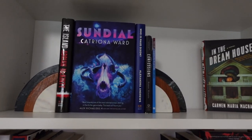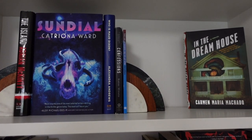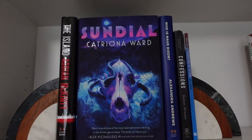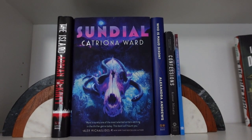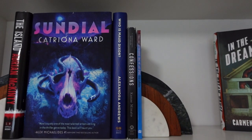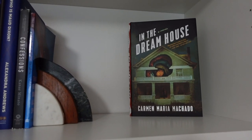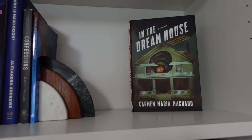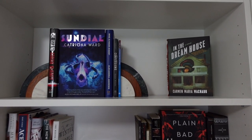Over here, we have my darker books shelf, so horror, thriller, just darker themes, those types of books. Obviously, The Island, Sundial, I just love that cover, so I wanted to have that one be shown up here. Who is Maud Dixon, Confessions, and Things Have Gotten Worse Since We Last Spoke. And then In the Dream House, which is a nonfiction memoir, but it is very dark and has dark themes and has a really spooky haunted house cover, so I thought it would look good on the shelf as well.